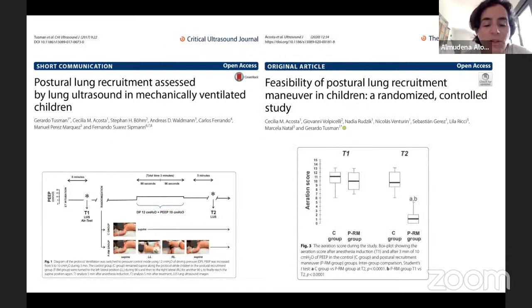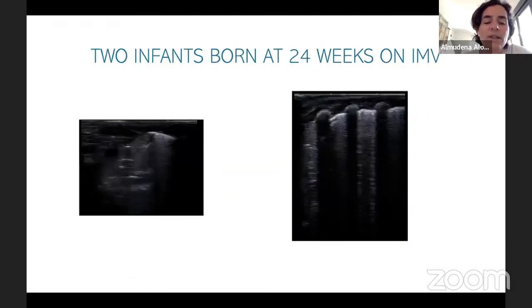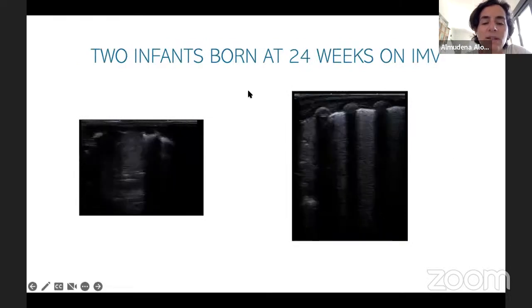There are many publications about recruitment maneuvers in ventilated infants, during anesthesia or whatever, but we don't know if this really has clinical impact in very low birthweight infants or extremely preterm infants. I mean, not in acute exacerbation, which is quite clear that we need it. I mean, in very small infants like this.